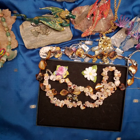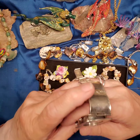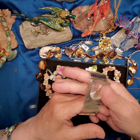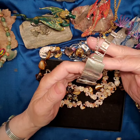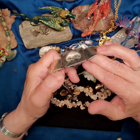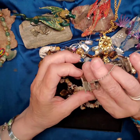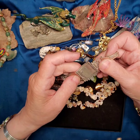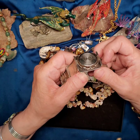Pretty. Now, here is a purchase that I paid a little up for this one, but I'm hoping that it's going to pay off in the end. It's a Siam sterling silver bracelet watch, marked. Every single piece is marked 925, the Siam mark, every single panel.